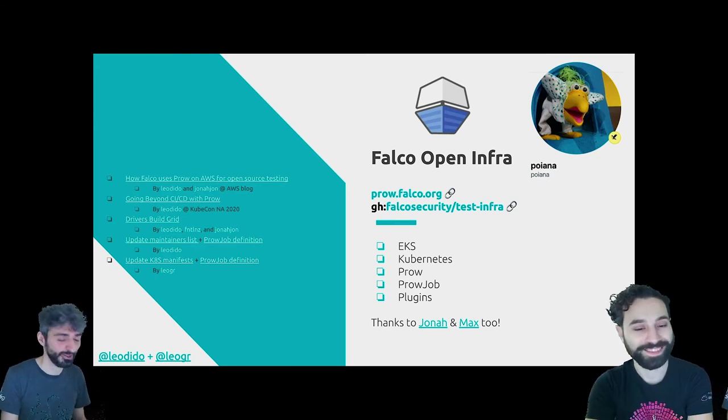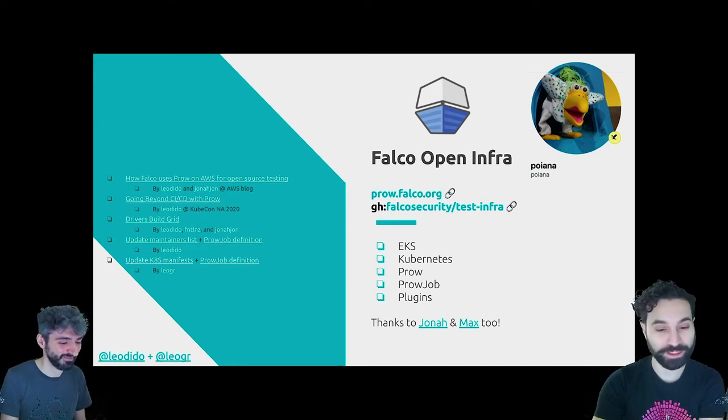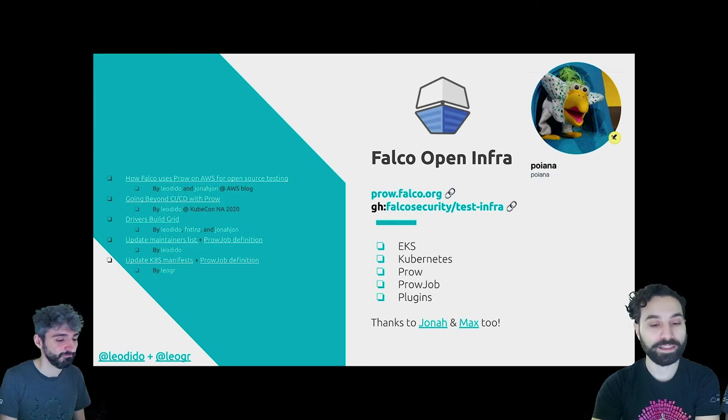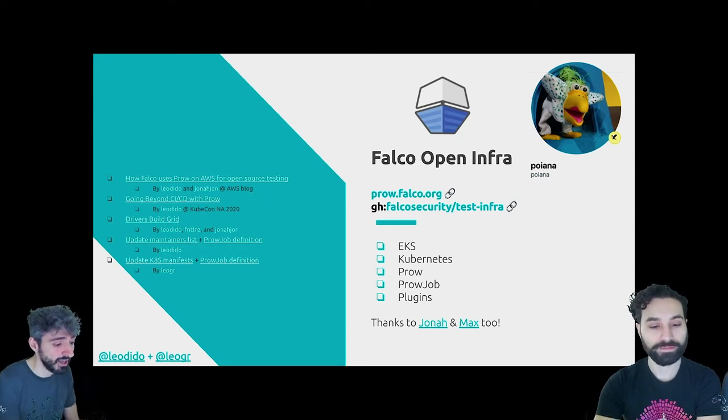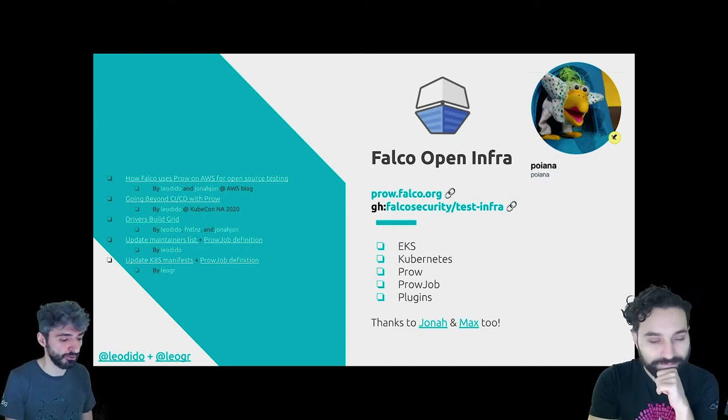Oh yeah, DBG. But we also use it to create automations. For example, I recently created a Prow job to automatically update the list of all the maintainers of the Falco security organization. Yes, I saw it. It inspired me to create a Prow job for automatically generating manifest files to deploy Falco on Kubernetes.